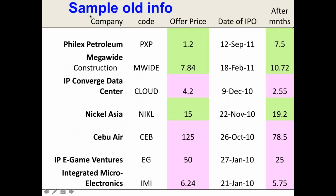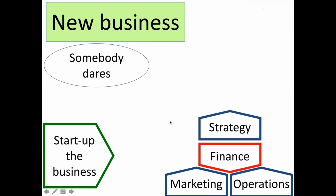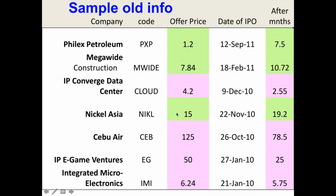Here's some old information about many years ago when Philex Petroleum did an IPO, when Megawide did an IPO, Nickel Asia. So you can see that oh, this is the very beginnings of these companies. You can go back in time to see whether they did well. Let's look at the charts. Essentially, it's impossible to tell whether an IPO will do well. You really have to check the growth of earnings over time and be able to project in the future whether they will continue to do well.